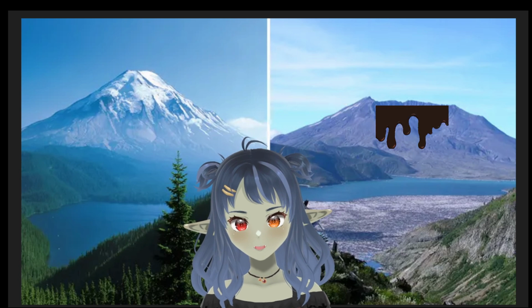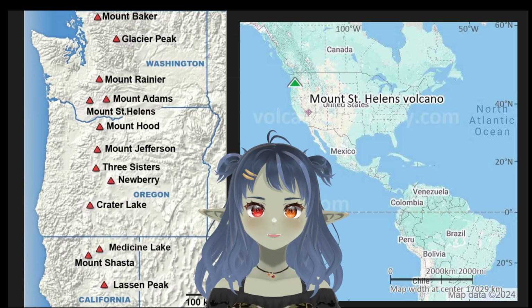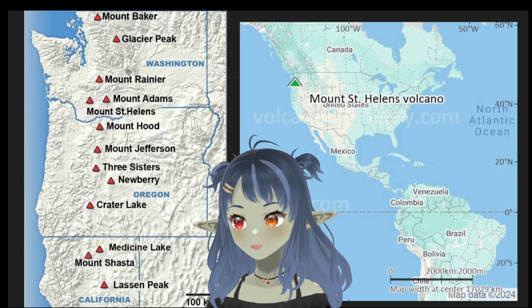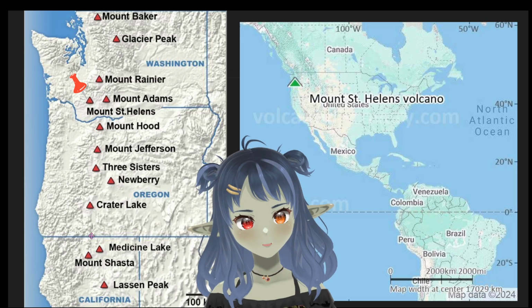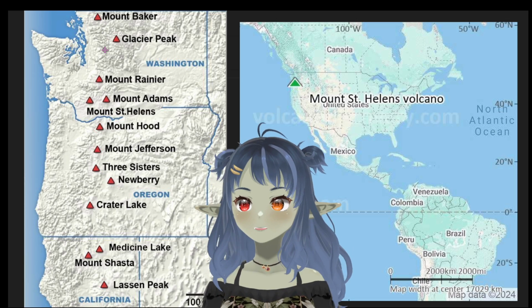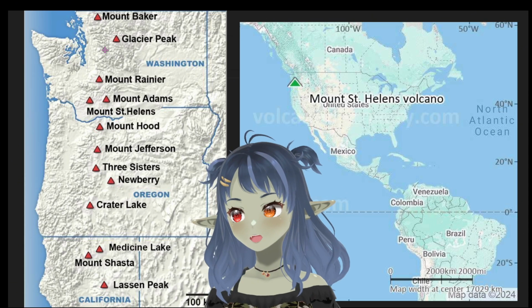So now you might be wondering where Mount St. Helens is located. She's located in the United States and Washington State. So this is North America, this is the United States, Washington State's part of the Pacific Northwest. She's right here in this little red triangle shape. She's a part of a larger volcanic arc known as the Cascade Range. So there's multiple volcanoes within this range. Mount St. Helens is the one that has erupted most recently, and she's the one that we're talking about today.